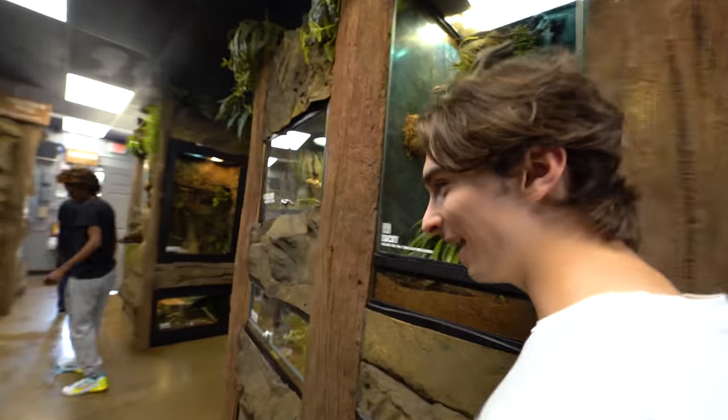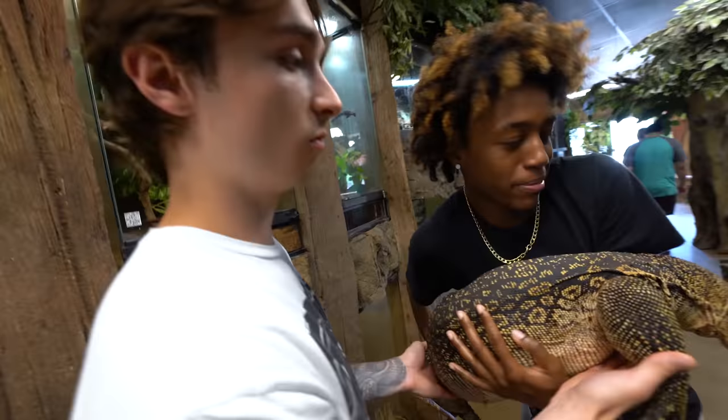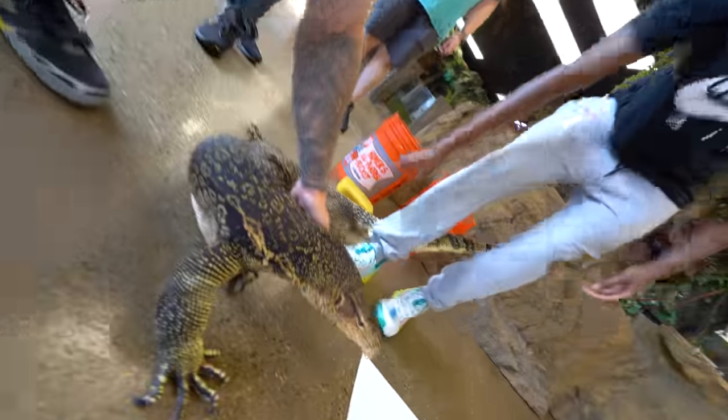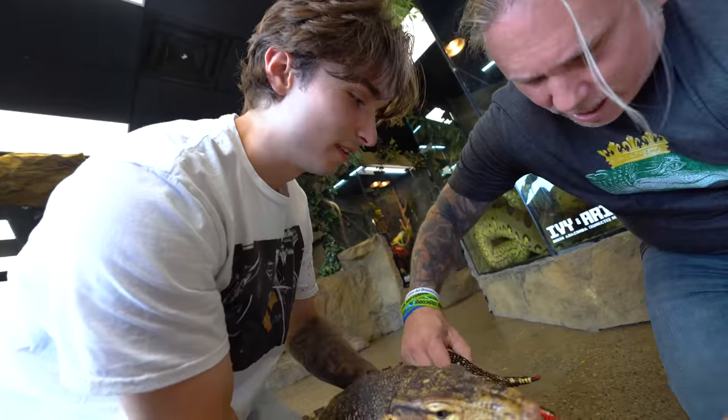You ready for your paw day? Okay, watch your face though. All right, Elvis. I don't know what you want to do. Hold him like that, really just support him. Don't let him get your face. So many things happening. We're gonna try the dip technique with Elvis. Ready, buddy? Elvis is an Asian water monitor from Indonesia. They can come from all over Southeast Asia, the Philippines, Indonesia.